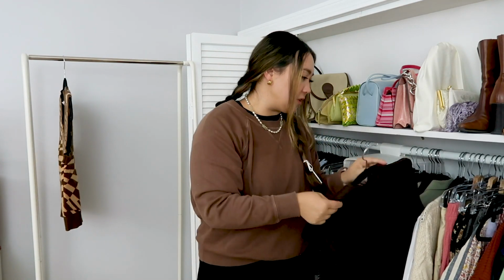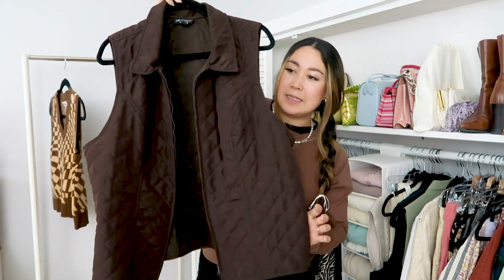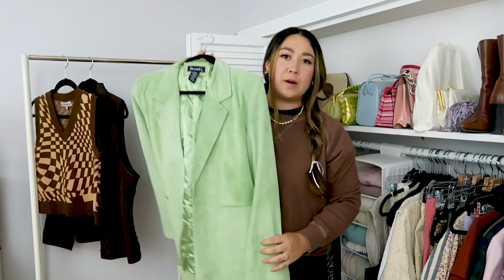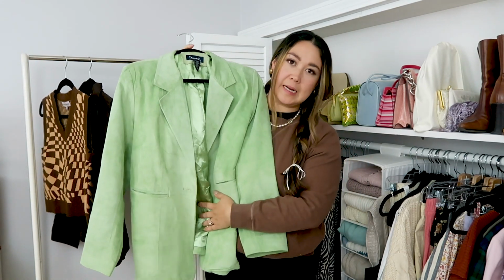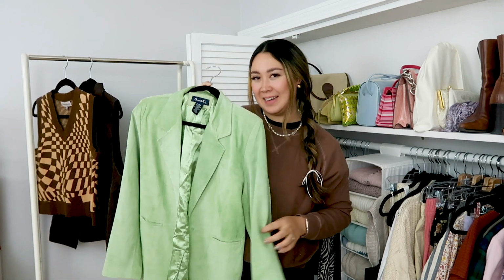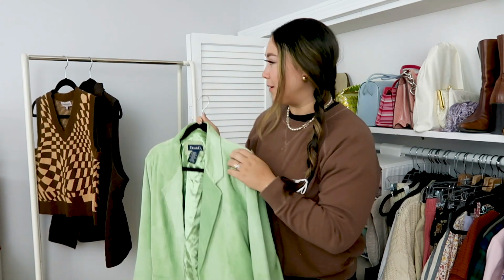And then continuing with another little bit of a trendier piece. This is an oversized fit quilted vest, and I thrifted this one as well. If you can tell, I'm really into the color brown for this season. And then I really like the color green as well, so I'm tempted to put this in there. I feel like it's a fun pop of color, but also adds interest. I don't know, we might edit around it or might not even include it at all, but for now I'm gonna put that in there.